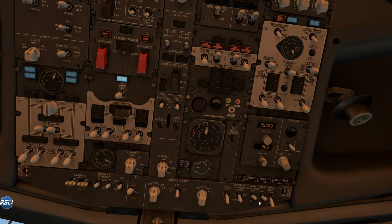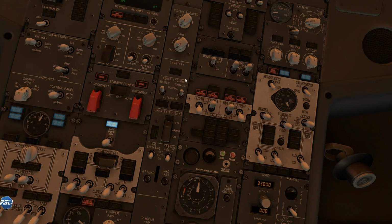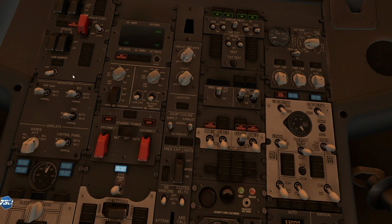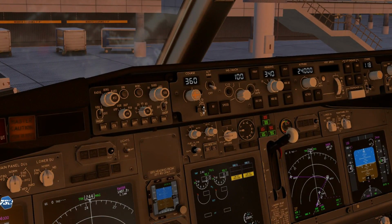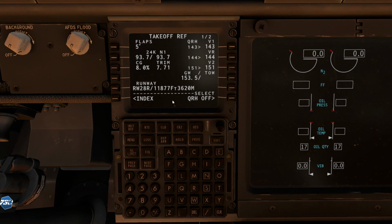Right, I'm just going to put on my anti-collision light and get my APU going. This comes down to 33,000. That on, that on. That can come on for now. Start getting things ready. Oh, I can hear the APU now. APU, not ground power unit. The APU spinning up.